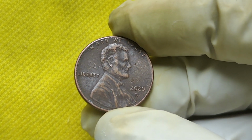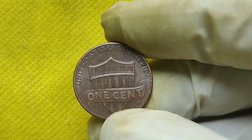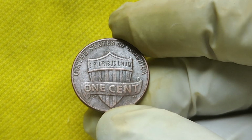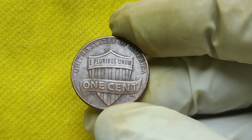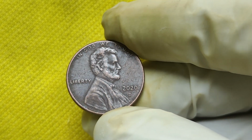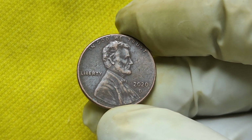Use a magnifying glass or microscope to check for errors like doubling on the date or letters, cracks, or off-center strikes. Always handle your coins with gloves to avoid smudges or damage. Store them in a protective case or coin flip. If you believe you've found a rare or high-quality penny, send it to a professional grading service like PCGS or NGC. A high-grade certification can significantly boost its value.